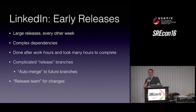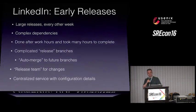To manage this whole complicated situation, there was a central team called the release team that handled all the dependencies, knew which thing had to go before which other, which thing could be rolled back, which could not, who to call, et cetera. Lastly, there was a centralized service for all configuration information. The developers did not have access to this. Only SRE, AppOps, release team, a few teams had access to it. So developers could not actually see the differences in their configuration between the staging environments and production.